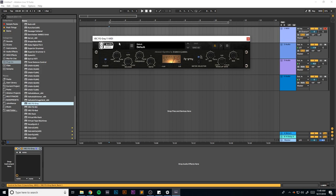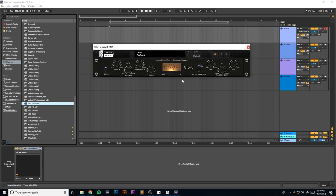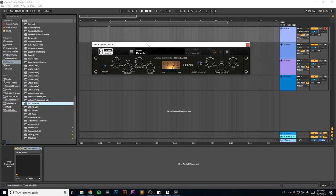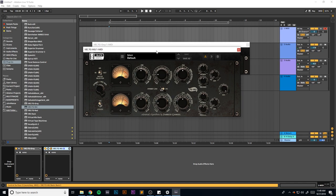FBC FG Gray. Geez, we're 34 minutes in. This is like a bus compressor, so if you have a drum bus or a guitar bus or vocal bus, and you just need to squeeze it a little bit, this is what I would typically go for. Comes with the Steven Slate everything bundle. Sounds awesome. I almost said awful. What a ringing endorsement. This one, honestly never used, but it came with it, so if I ever need it, I have it.